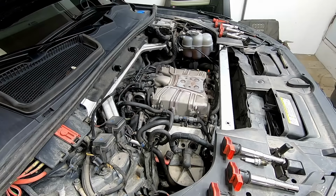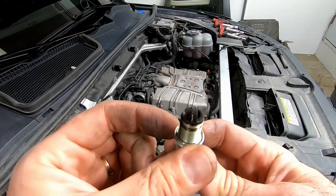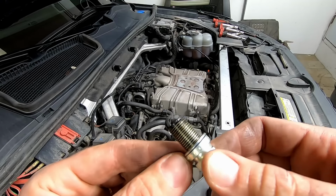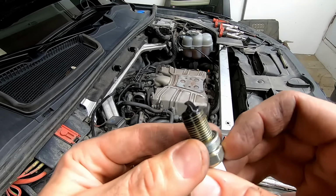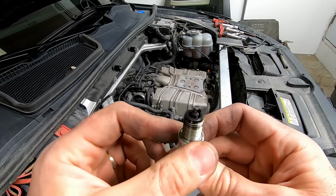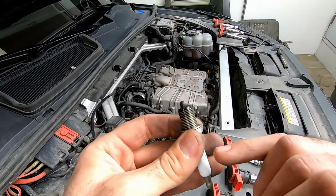So the interesting thing is only 1 out of 6 plugs actually looks decent. The rest of them are all wet looking. And I know this camera doesn't really focus very close up, so I'm not gonna try and get it in, but these are new plugs. These have been replaced very recently, actually.